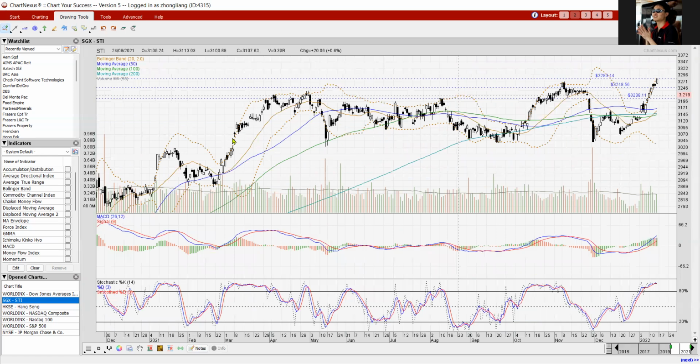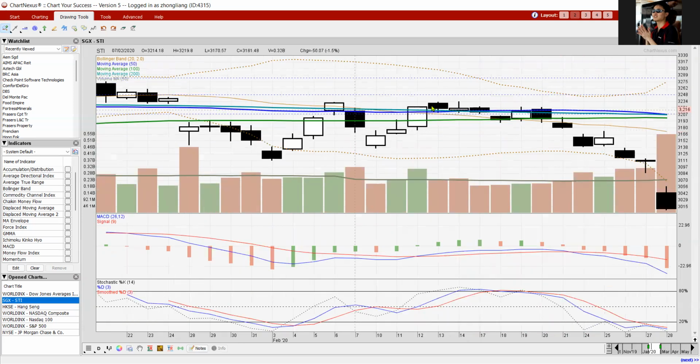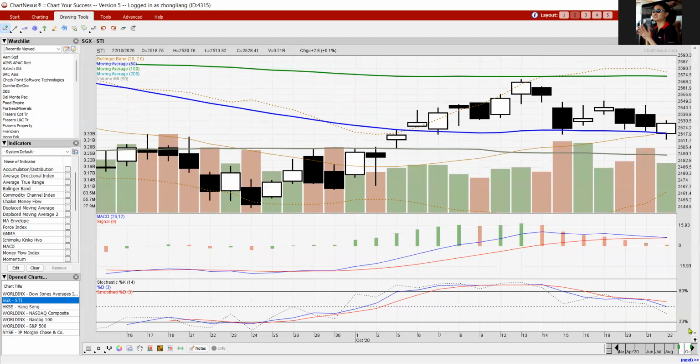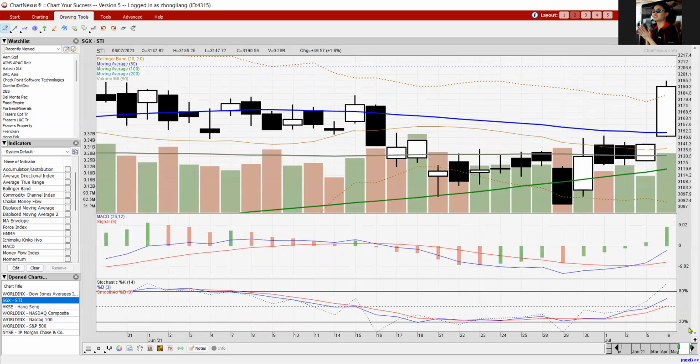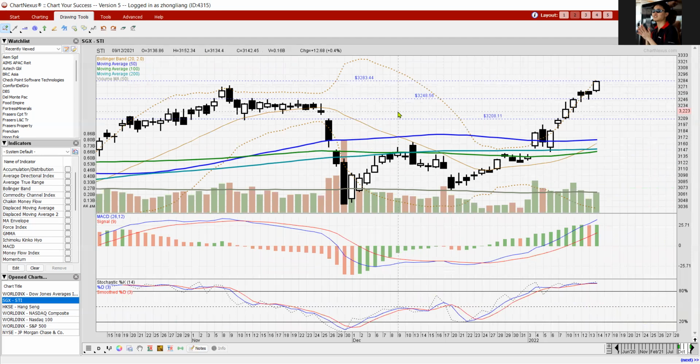Now, I'll just do a right click and then we'll go back to this period where we see 2019 to 2020, and here you can see that this level had been tested twice. Okay, so here is the major resistance, and that is why the STI has to cross above. Let's go back to the current situation here. So the STI has to cross above this level in order to be bullish, or rather, it is bullish, in order to move up further to go to 3324. Okay, that's it on STI. Next, we'll look at Hang Seng.